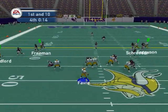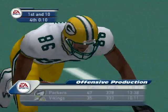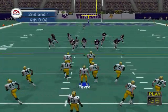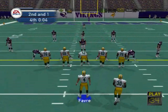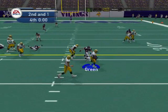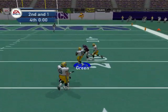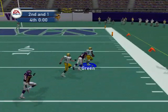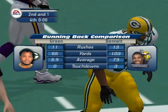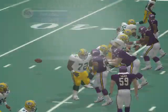Drops back to throw. Favre throws left. Freeman with the reception. Antonio Freeman seems to get better and better every year. Nickel back in this time. He hands it off. I got loose on that run.